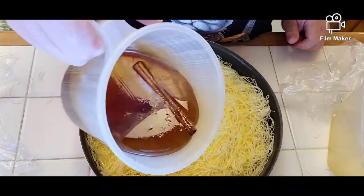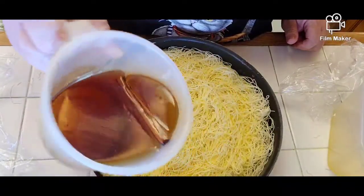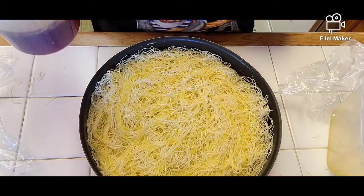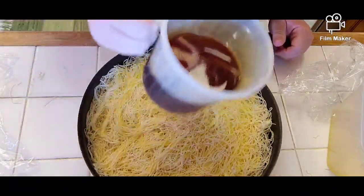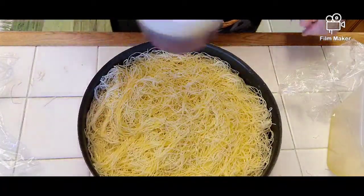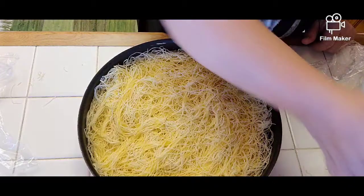And this is how beautiful and thick that honey syrup is. When this is ready tomorrow, when it's cooked in the oven and all nice and brown, I'm gonna throw that on top, and it will bubble and sizzle, and the taste and the smell is out of this world.